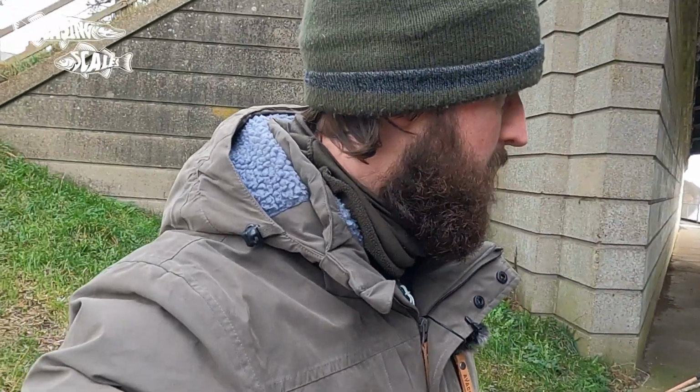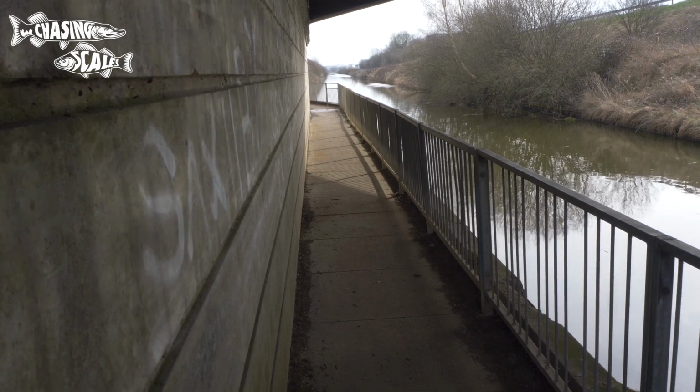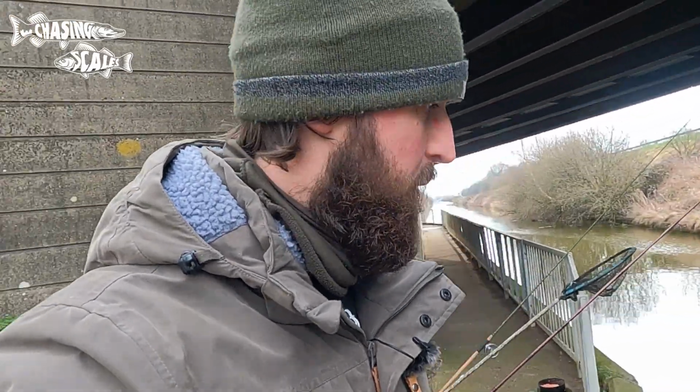So I've moved under the bridge. I'm pretty happy because I caught a ruffe and a gudgeon, so I'm just being greedy now. But I know that certainly ruffe are nocturnal. They've got big eyes, so they use that to find food in murky and dark water. So if I was a ruffe, I would be under this bridge. So that's where I've come.